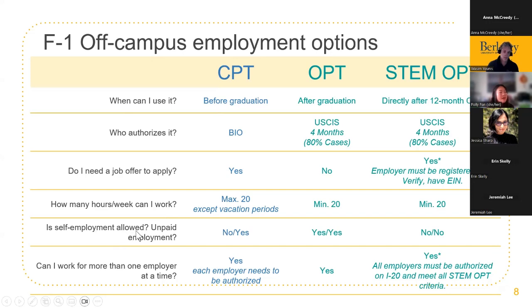Is self-employment allowed for CPT? Unfortunately, no. Can an unpaid job be CPT? Yes, it can. Can I work for multiple employers? Yes, you can. But keep in mind, you will have to file a CPT request for every individual employer, and the total hours has to be below 20 hours in spring and the fall, but in summer that is okay.